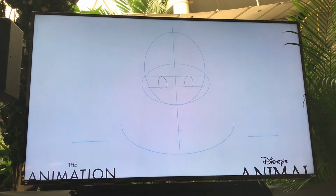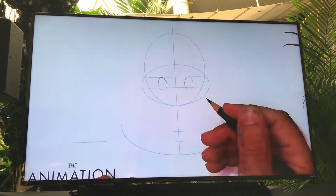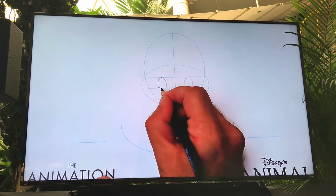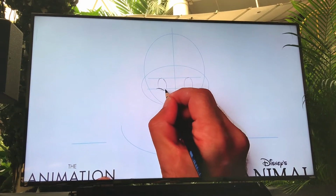So we got those sketched in there. And I'm going to take a little bit off of there. I'm going to put this egg on a spoon. I'm going to go ahead and put, this is going to be a little darker just so you can see it. I'm going to put a nice little cheek in there.